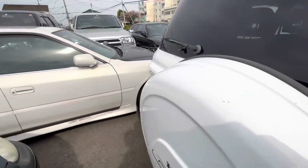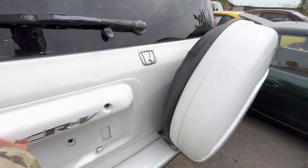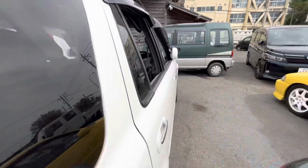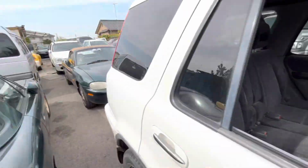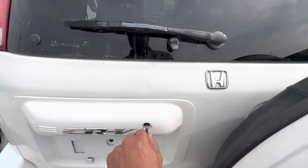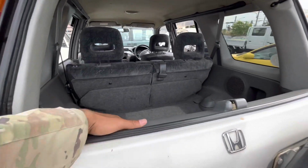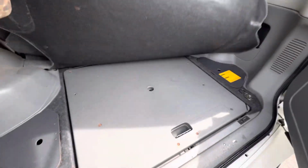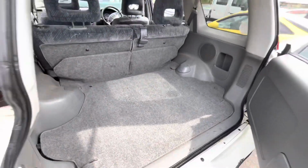It's got this extra wheel here. How do I get in here? Table, right? Oh, it does have the table. That JDM table.